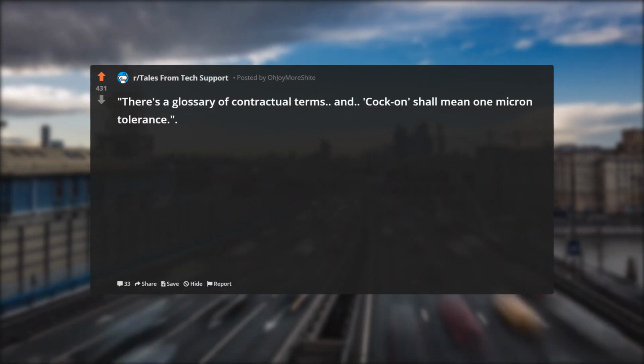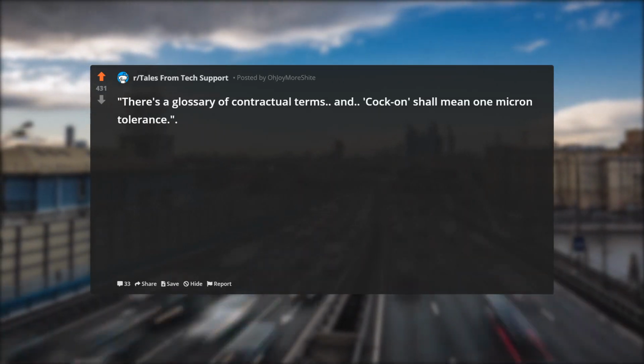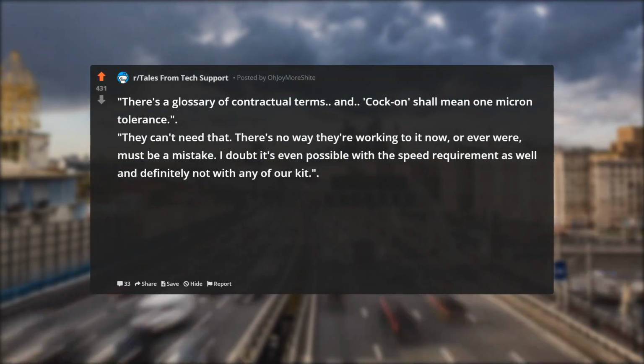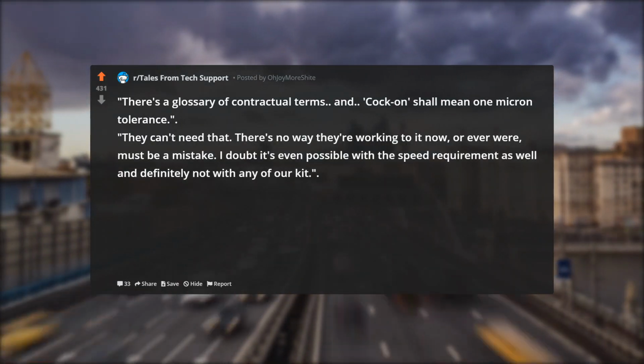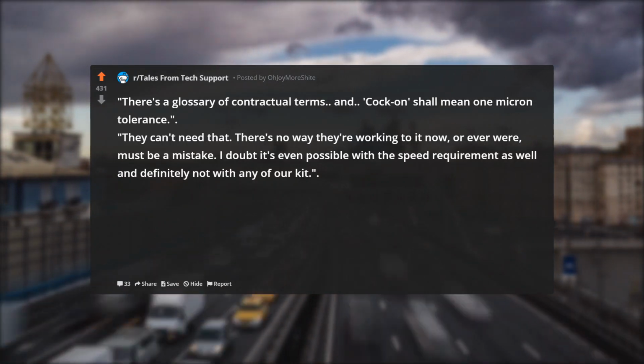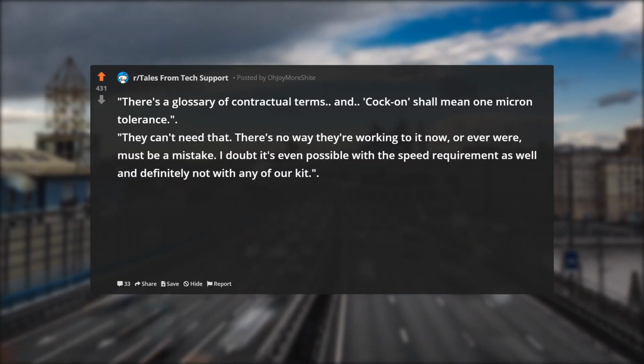"There's a glossary of contractual terms. And C*** on shall mean 1 micron tolerance." They can't need that. There's no way they're working to it now, or ever were, must be a mistake. I doubt it's even possible with the speed requirement as well, and definitely not with any of our kit.